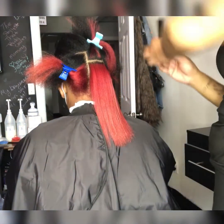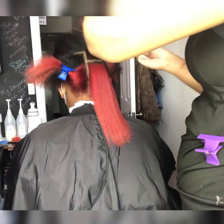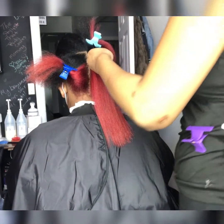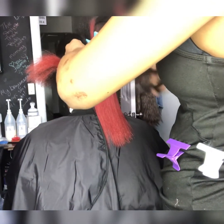prior to our color service or any color service, I let all of my clients know you are not going to get a color if you do not plan on cutting off all of your split ends and all that. I'm not going to perform the service. It's like you're setting yourself up for failure. That color is going to eat your hair up. It's going to be dry. It's just a bad idea.